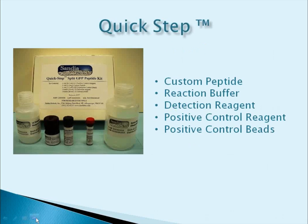Attributes of the assay include no nonspecific binding, no need to develop or purchase antibodies, easy to use as a localization, tracking, and functional analysis tool, 5.5 times smaller than IgG, and of course, this all comes with a reduced cost and time.